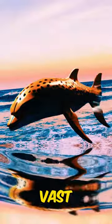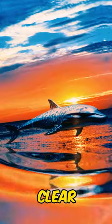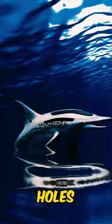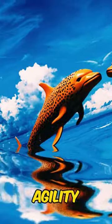The Swiftfin's habitat is a harmonious blend of land and water, featuring expansive coastal areas where it can frolic in the waves and vast grasslands for high-speed chases. Picture a landscape adorned with crystal-clear lagoons where the Swiftfin can showcase its swimming prowess, and open savannas dotted with occasional waterholes, providing the perfect setting for the creature to exhibit its remarkable agility and speed.